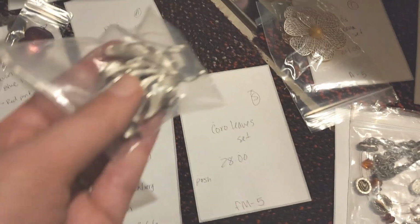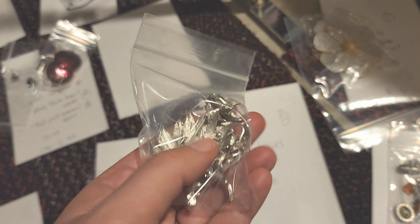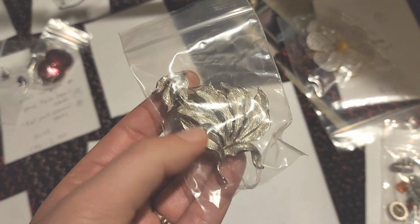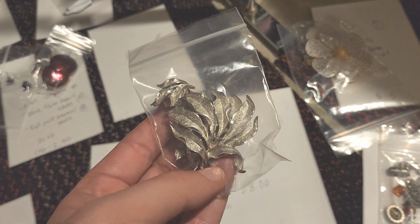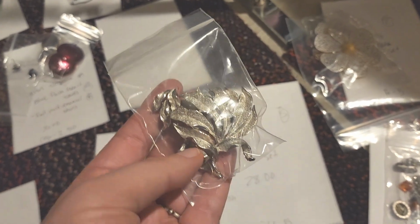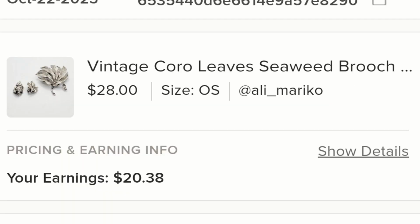We have a Coro set. This is a set that I purchased from my church friend Anita. She was selling at the flea market. These she was selling for $5. It's just a lovely matte silver, kind of looks like seaweed, honestly. It's a demi-parure, so 2 pieces in a set. These sold for $28 on Posh, and I paid $5.